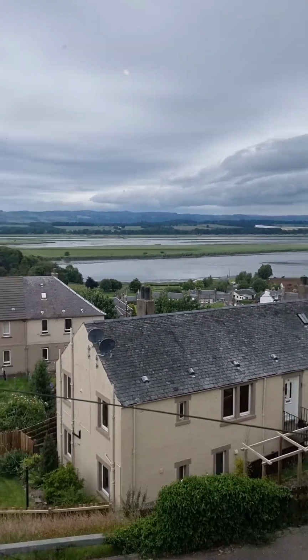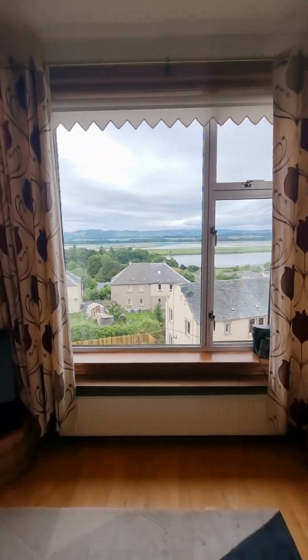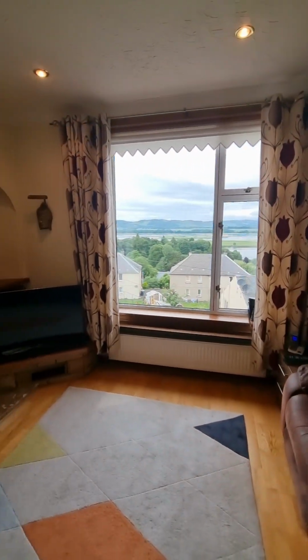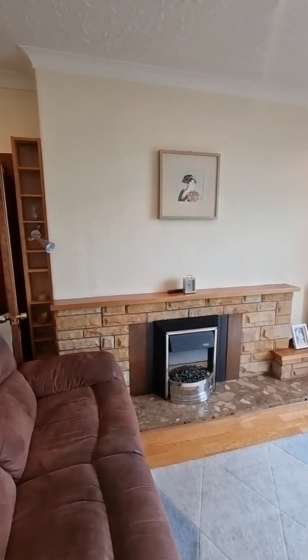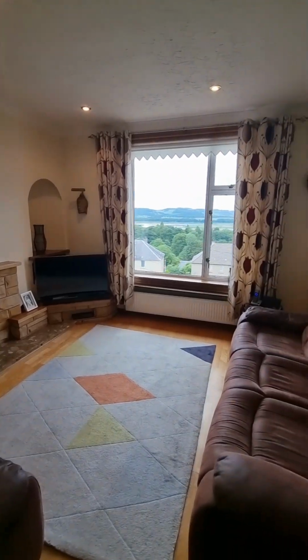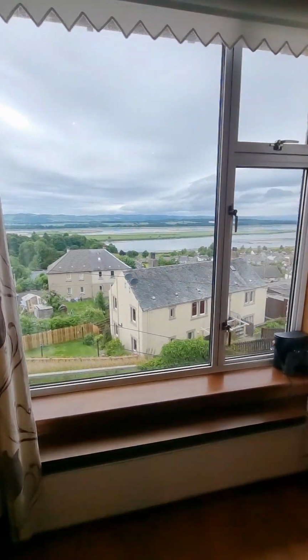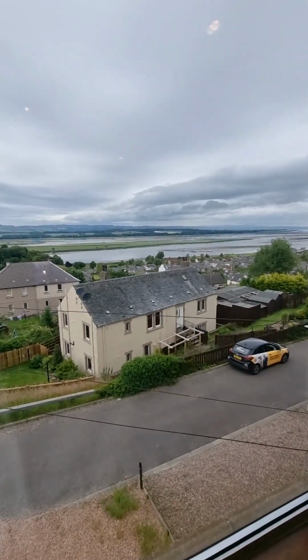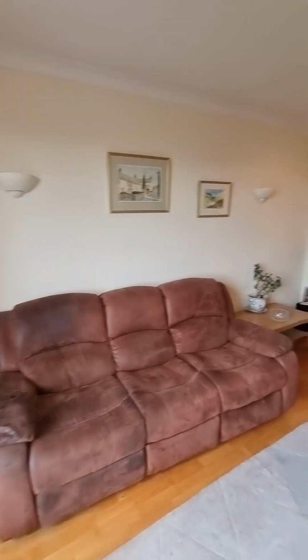It's just stunning. So you can just imagine sitting here and just soaking that up. It's gorgeous. And then because you've got such a big window, you've got all that natural light flooding in. You've got your mantle and fireplace feature. But isn't this just a brilliant living space? And you really cannot get over that view. I just absolutely love that for an outlook. So this is your living space.